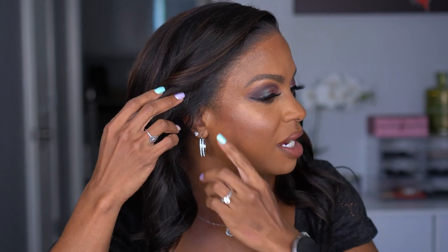Y'all, I think this hairline looks good. My sides are not down. We do this all the time. I could glue it and put some gel and I would be fine. This side's a little bit better, but I don't care about that. I never do. Just for the reviews, it's not that big of a deal.